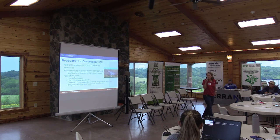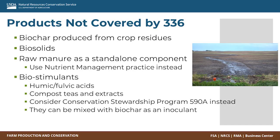Okay. There are some products that are not covered under the soil carbon amendment.